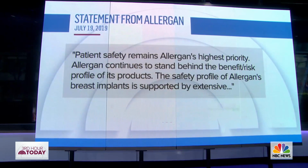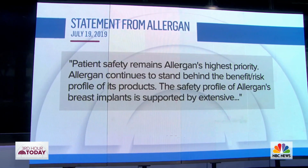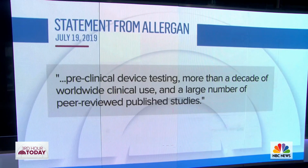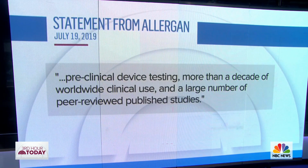What are the companies who make these textured implants saying? Yeah, this is really important, so we want to make sure we get this right. Allergan, that was the implant that Raylene had. That's the one that has the more high risk of cancer. They say patient safety remains Allergan's highest priority. Allergan continues to stand behind the benefit-risk profile of its products. The safety profile of Allergan's breast implants is supported by extensive preclinical device testing, more than a decade of worldwide clinical use, and a large number of peer-reviewed published studies.